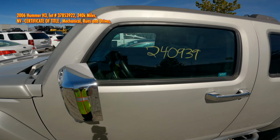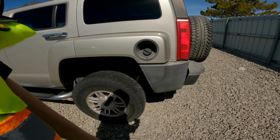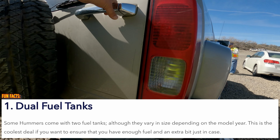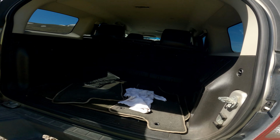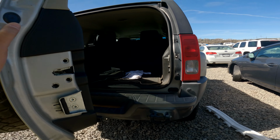I like that. And to buy it now is $3,550. It does say there's mechanical damage, so I don't know what that means yet, but we're gonna try and see if we can figure it out. All in all, she looks pretty darn good.